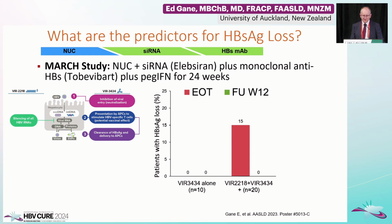And one of the more recent combinations from Vir is combining an siRNA with an anti-surface monoclonal antibody. This is the MARCH study. This is the first part that was presented a year ago. So their siRNA plus their anti-HBs tobevibart, plus or minus pegylated interferon. Now you can see in the interferon-free arm, it was very much like the nuke and the siRNA I've shown you in the last two studies. You weren't achieving functional cure.